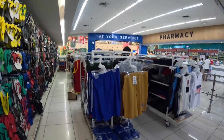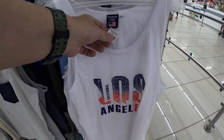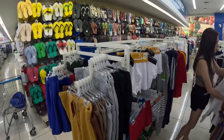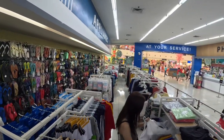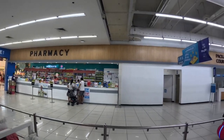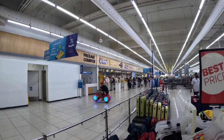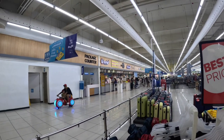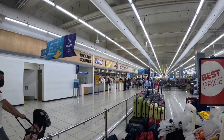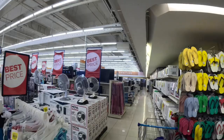But they do have inexpensive clothing. Let's see if we can find a price. So for a basic tank top, it's nothing big, right? But look, it's 149 pesos. It's good for something quick you wanted to buy. And there's the entrance that we had come in from. They have a local pharmacy. And over in this area is the food court. You have everything from noodles, soup, chicken. I think you have milk teas over here. So really anything you want.